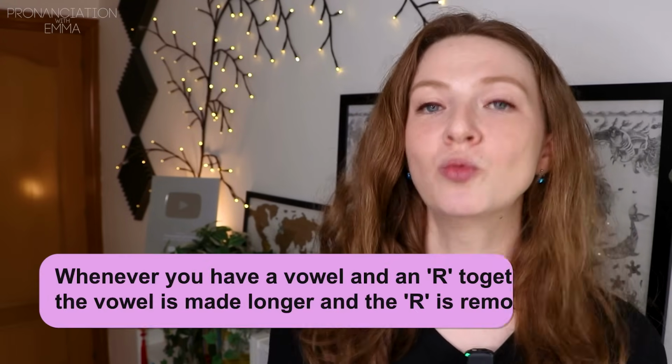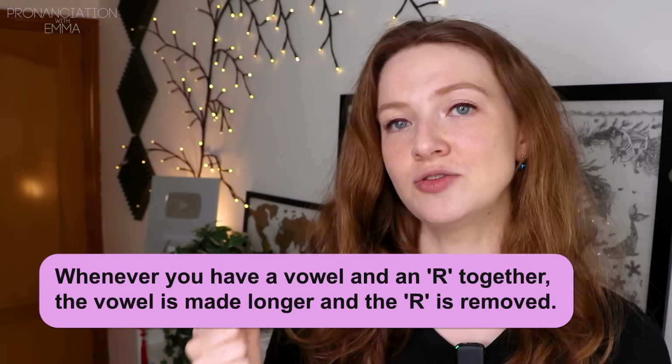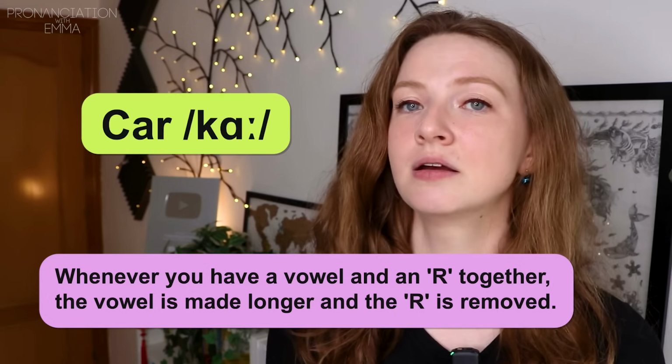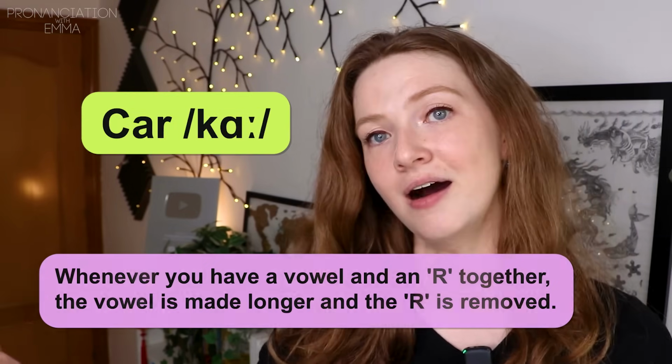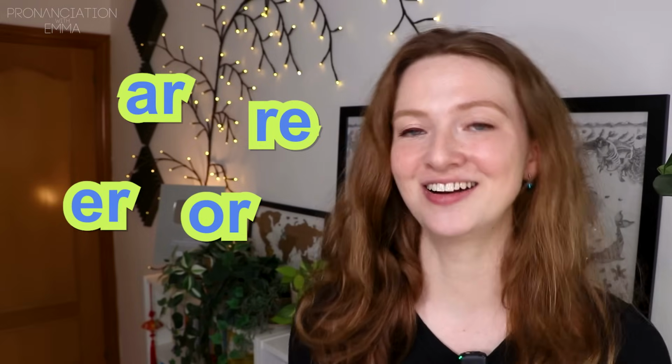And the rules for non-rhotic accents are very simple. Whenever you have a vowel and an R together, the vowel is usually made longer and the R is removed. So we don't say car with an R, we say car. This also happens at the end of words, especially if you have endings like AR, RE, ER, OR, and so on. These endings become a schwa.